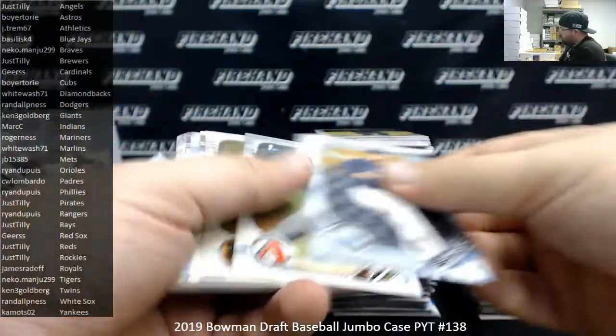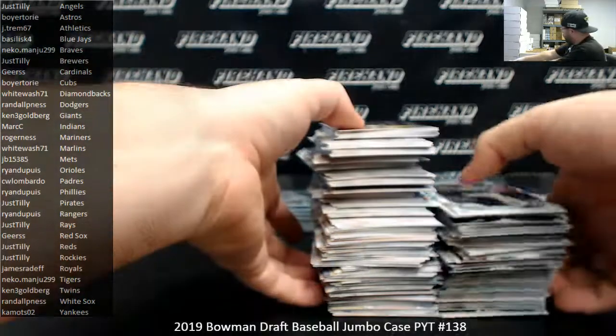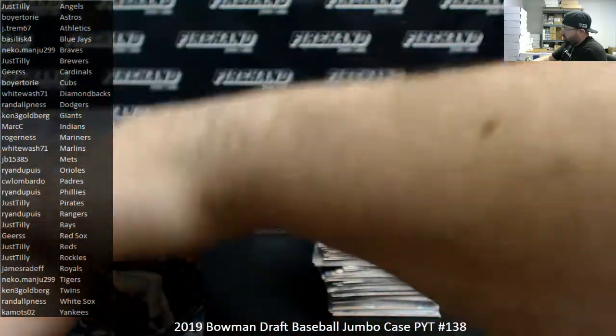All right, guys. That does it for this one. I'll recap your hits here in a moment. The Super Refractor Bounty will carry over to tomorrow's action.